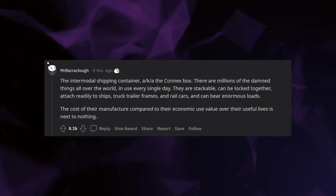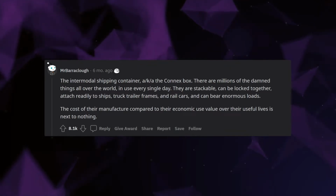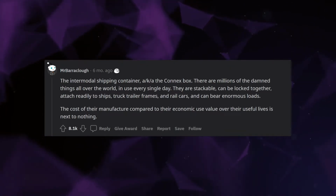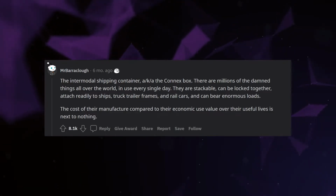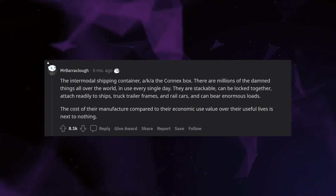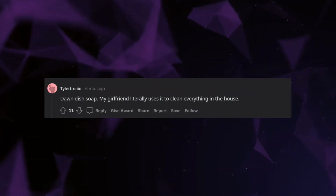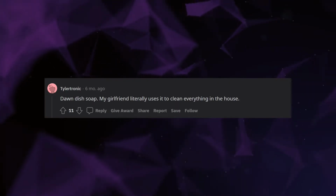The intermodal shipping container, aka the Conex box. There are millions of the damn things all over the world, in use every single day. They are stackable, can be locked together, attach readily to ships, truck trailer frames, and rail cars, and can bear enormous loads. The cost of their manufacture compared to their economic use value over their useful lives is next to nothing. Dawn dish soap. My girlfriend literally uses it to clean everything in the house.